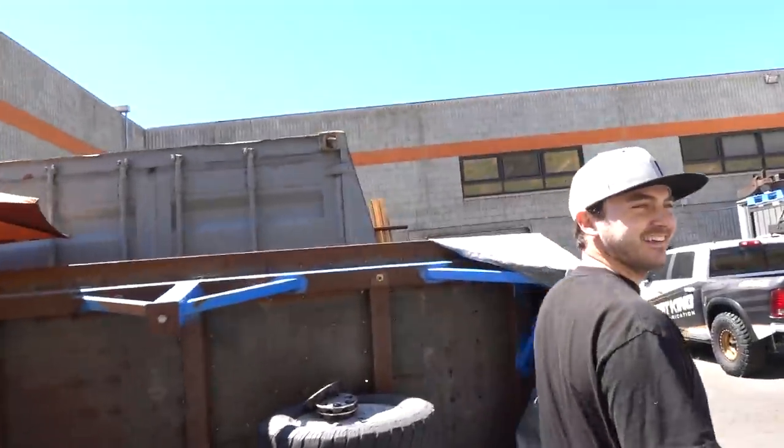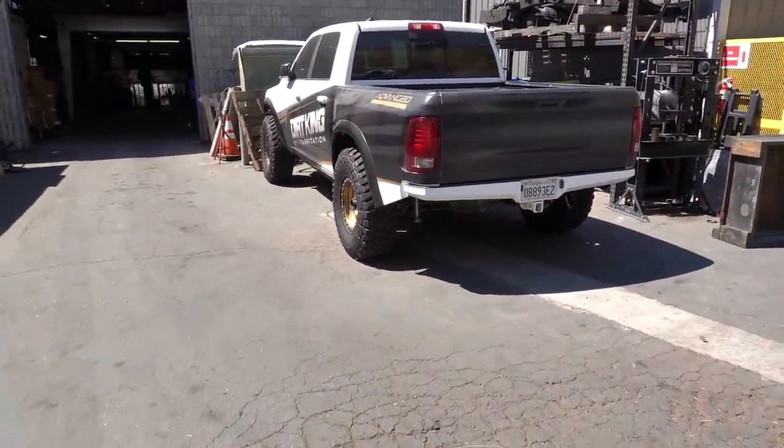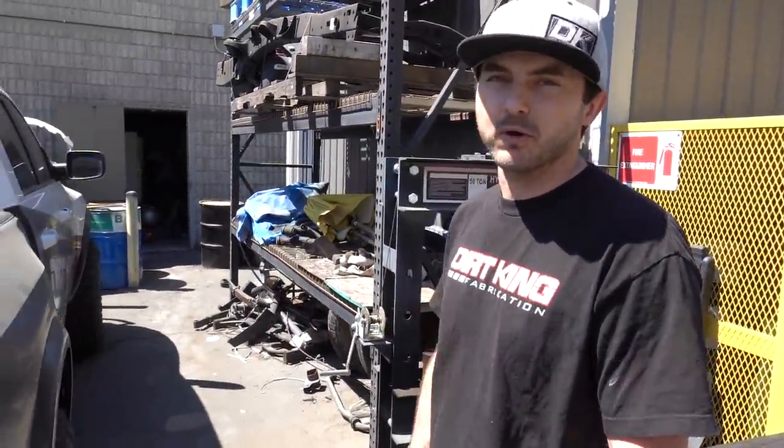Yeah, we outgrew our warehouse already. This is our shop brand. It's kind of just collecting dust over here. Gotcha. Oh, you guys do the same bumper on this one? Yeah. So you make these for all the big makes? Yeah, for a majority of the newer model trucks we make them.